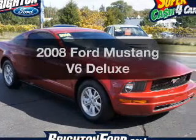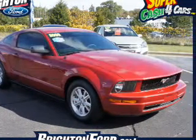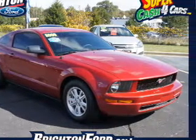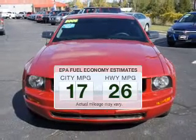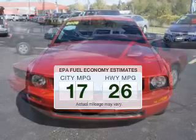Check out this 2008 Ford Mustang. Travel the roads in style and comfort in this great vehicle. Run all over town and back to home again without worrying about filling up when driving this fuel-efficient ride.